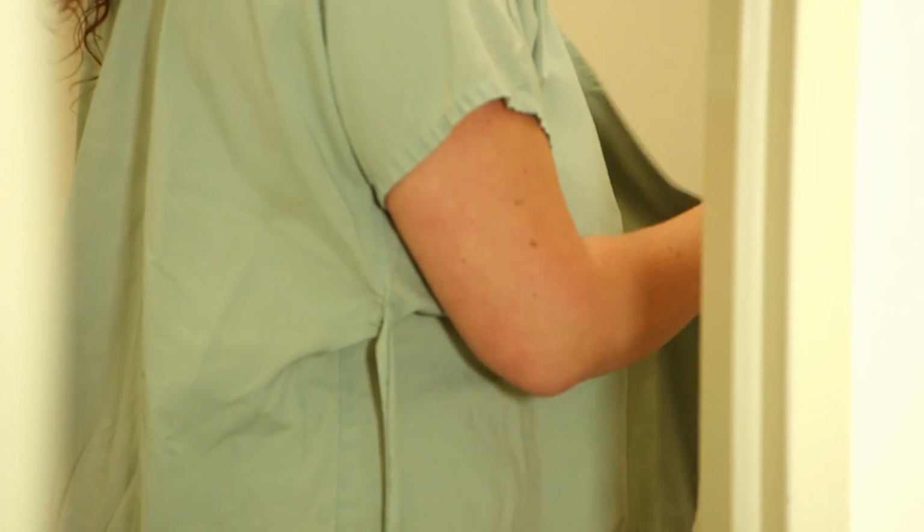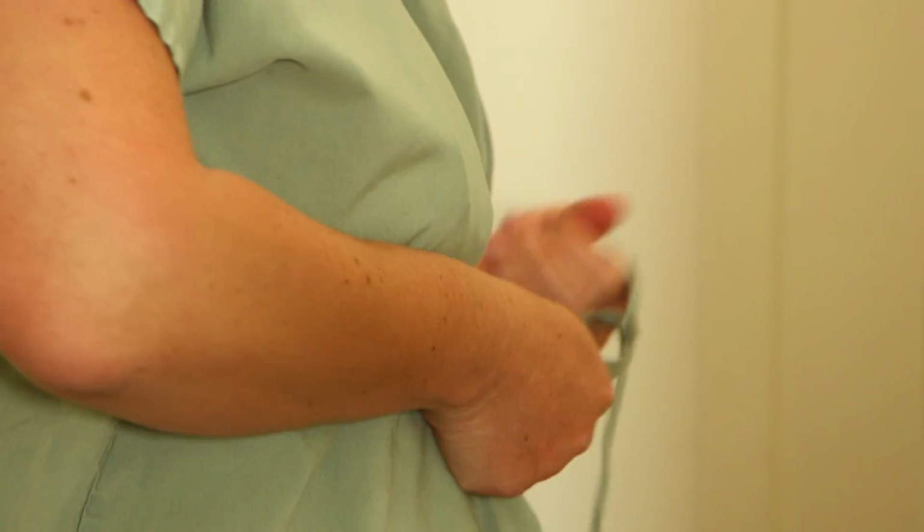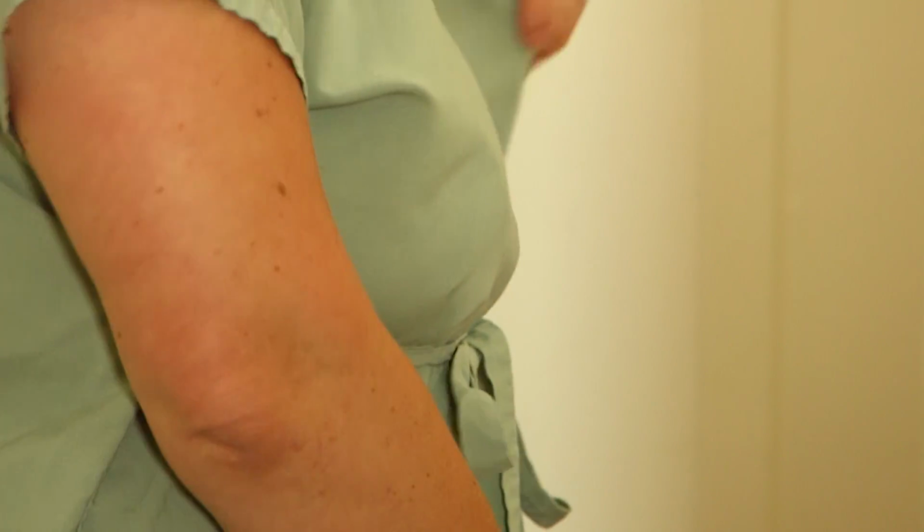Also, wear pants or a skirt rather than a dress. We'll ask you to undress from the waist up for your mammogram, and we find women are more comfortable tucking the gown into their skirt or pants. If you wear a dress, it will be harder to tuck the gown around your waist. The more comfortable you are, the easier it is to get the positioning right for your mammogram.